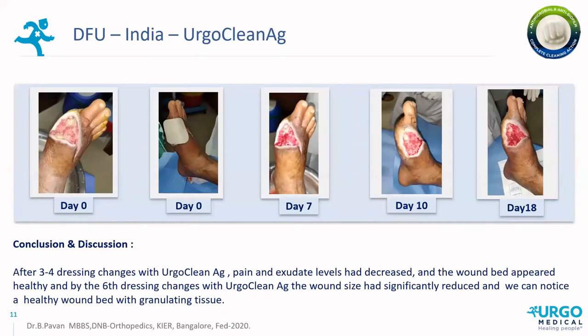And that was the progression of the wound. So this is not the end, because the wound still had to heal. So this was, in this case, the gap between a totally infected wound, a damage control of the diabetic foot, and the secondary procedures. So the UrgoClean AG in this case fits in between, and it helps us in giving a healthy bed for a surgeon to start doing the secondary procedures.